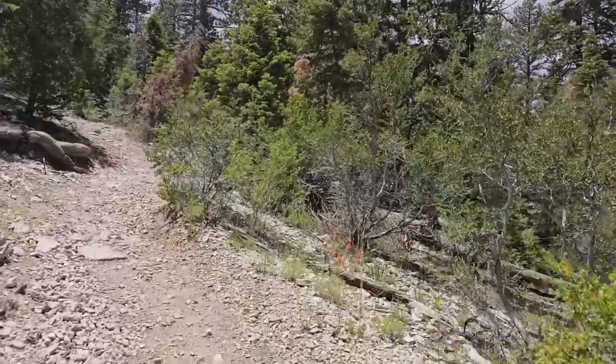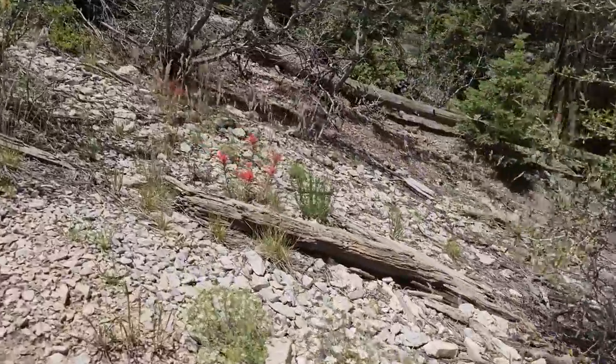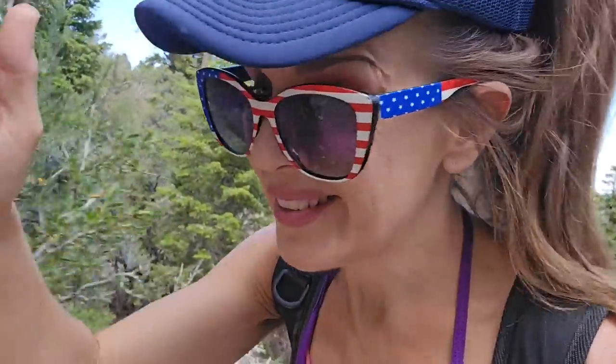Oh my gosh, look at these beautiful little wildflowers blossoming all along the sides of the trail. Just beautiful. That's what makes these Spring Mountains so exceptional. They actually call them sky islands. I love that term, sky islands, because they're this tall, 10,000 foot tall mountain range in the middle of a relatively flat desert basin. Remember, basin and range.